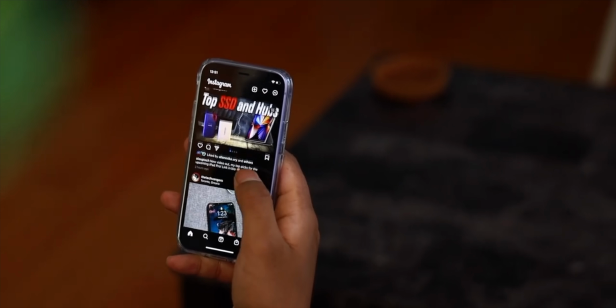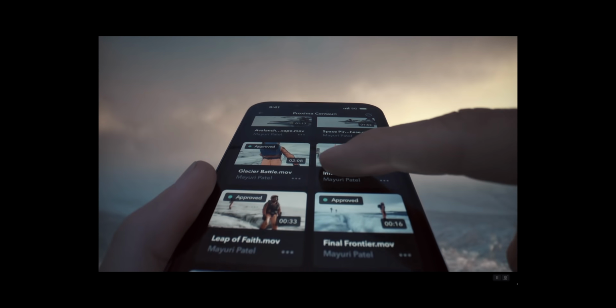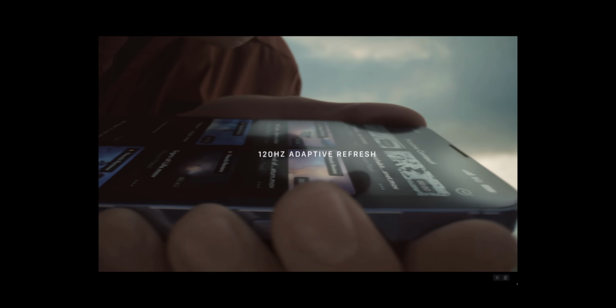Where I did come off a bit disappointed was the display specs. We still have the same OLED display from last year with a 60Hz refresh rate. I mean, there was nothing wrong with last year's display, but I was really hoping for 120Hz ProMotion. Of course, that would have naturally spiked the price to the iPhone 13 Pro levels, and it may have affected the battery life. But nonetheless, as a tech enthusiast, I would have loved to see ProMotion on the 13 mini, but that's just not gonna happen.